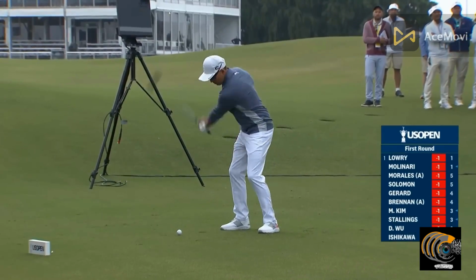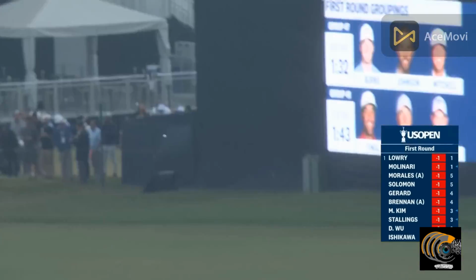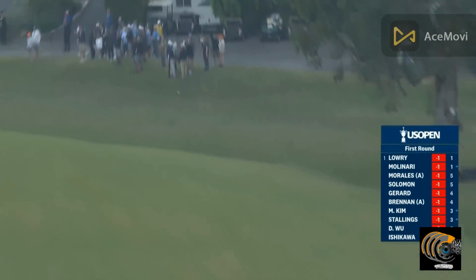Yesterday walking around and feeling really good about his ball striking. It's just about putting those 4 rounds together. And golf is such a funny sport. You never really know when that might happen. Could it be this week?